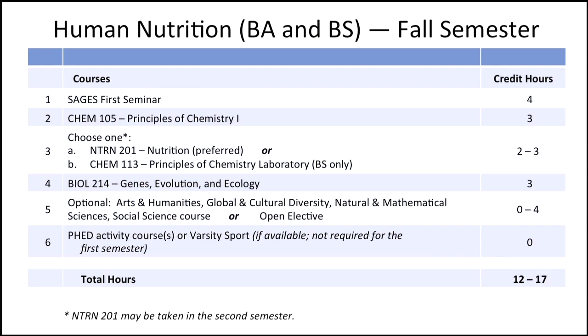So for human nutrition, the BA and the BS, this one has its own sort of foundation core course, Nutrition 201, General Nutrition, that you take right away. You have your first seminar, you have your first semester of chemistry. You can either take nutrition or the inorganic chemistry lab. That's required only for the BS students in human nutrition. You take the first core course in biology, but not its lab.